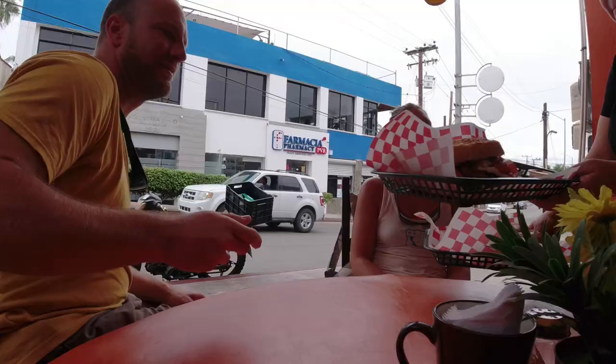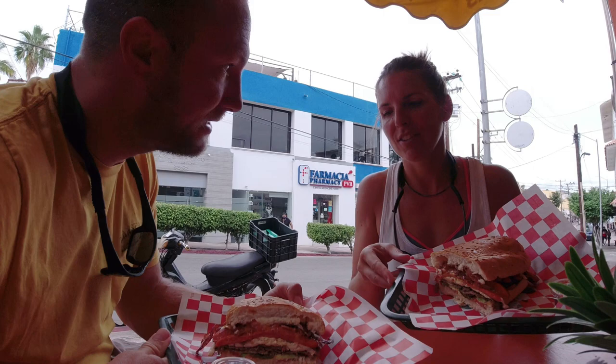This is why we're splitting a sandwich. Yeah. Because it's enormous. This one was the expensive one. $6? I think it's $7. Is this one $7? Okay, $7.